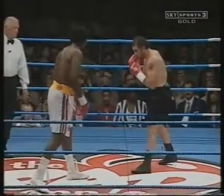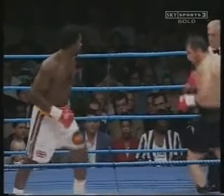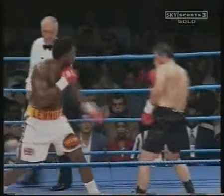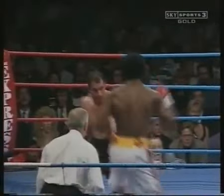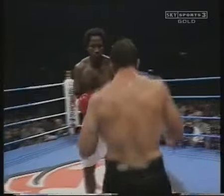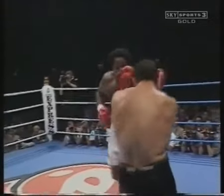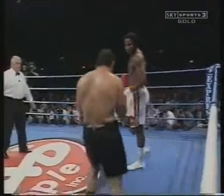But give it to Fortune. He is making a fight of this. He is trying to take the fight to Lewis. Lewis used the uppercut well, and that's a shot he's got to use with a small man. That cut a bit worse by the right eye of Fortune. He's caught again. Lewis is starting to have significantly more success in terms of getting through with his own punches now.